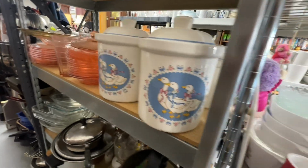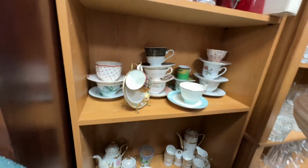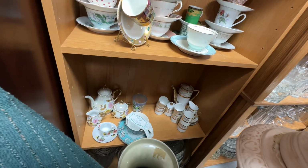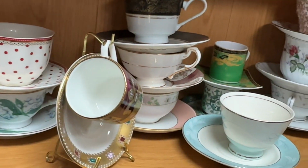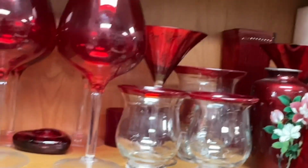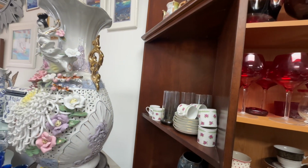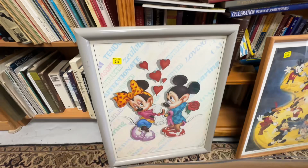Oh, there's the rest of the geese. Beautiful canisters, lots of silverware. These I was excited about. When I started lifting them up, though, they seem to be all either mass-produced or newer, but they were really sweet looking. I don't mind getting more modern things if it goes with my hodgepodge collection of saucers and china and stuff.